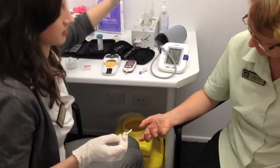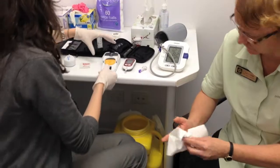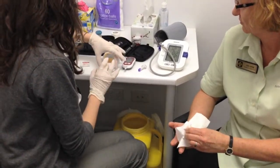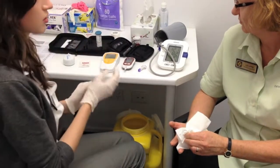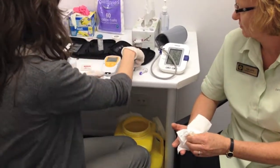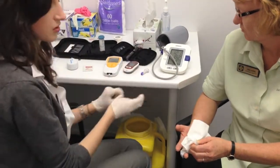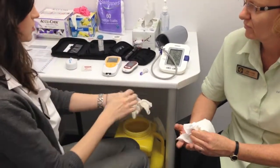Too much cholesterol circulating in our bloodstream leads to fatty deposits developing in the arteries. This causes the blood vessels to narrow and they can eventually become blocked. This can lead to heart disease and stroke. Finally, we test your waist circumference and body mass index.